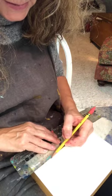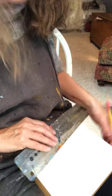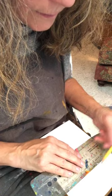So I'm just gridding this off. I usually have this done ahead of time. And the bottle brush shouldn't take terribly long, so.